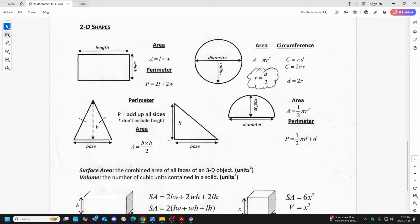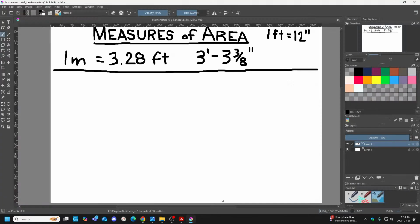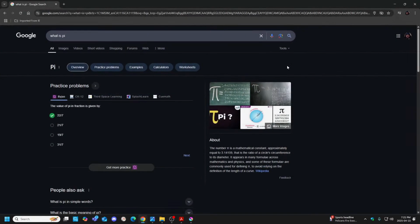22 divided by 7. I know that answer. I know exactly what it is. Pi is 22. I just did it without even searching. Look, check it out. Boom.